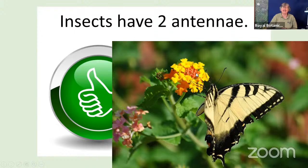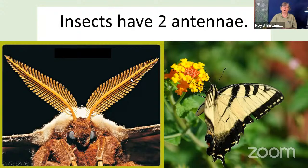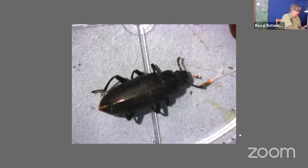So this tiger swallowtail, it's got those lovely big antennae here. And then look at this moth. Whoa. Look at those big feathery antennae. Or I have a beetle right here. Let me see if I can find my beetle. There's my beetle right there. Here's my beetle. Let's go a little bit closer so we can take a look.